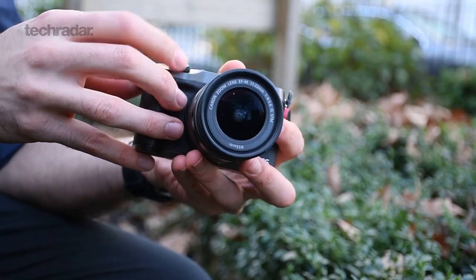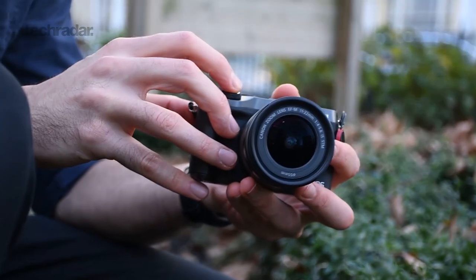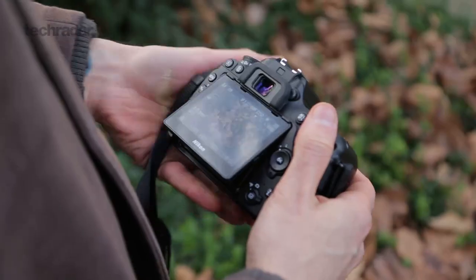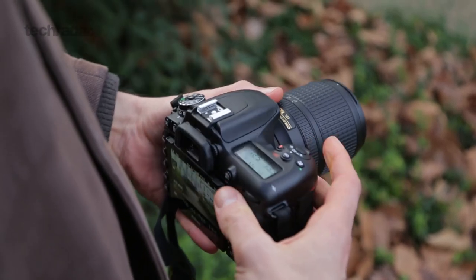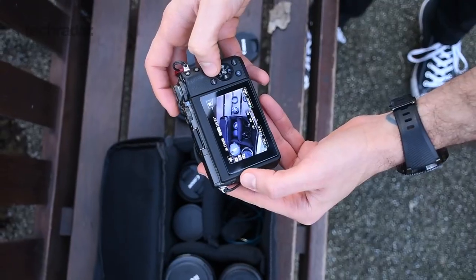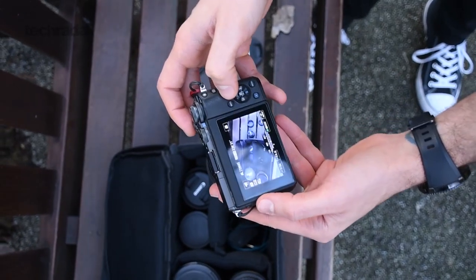Now, we talked about size initially, and this really does affect battery life. Why? Well, based on how big these devices are, that dictates how big the battery that we can squeeze inside them is. And as a result, DSLRs tend to have better battery life than their mirrorless compact system camera counterparts. Also, you can see around the back, we've got a nice big screen on here, and that's going to suck up a lot of battery life, whereas a viewfinder, which is optical, requiring no power, won't.